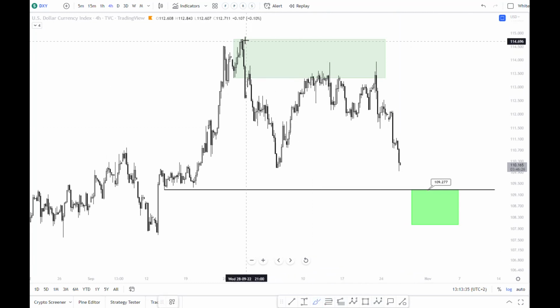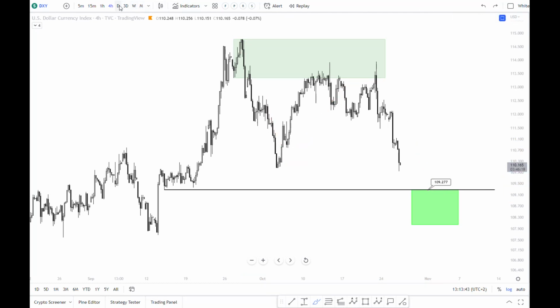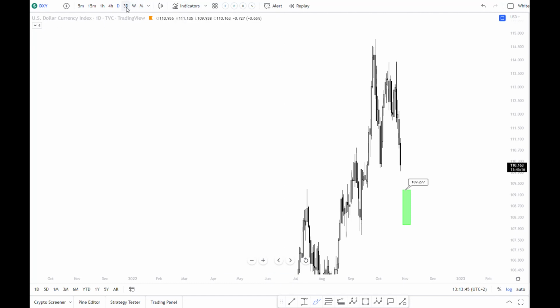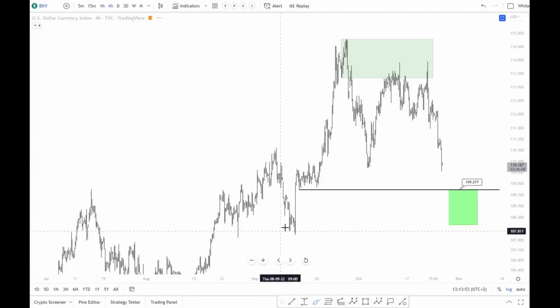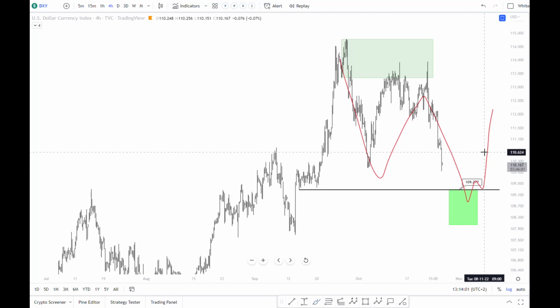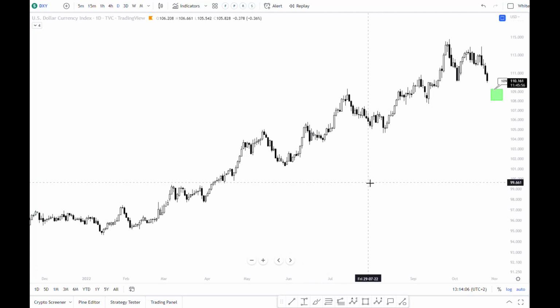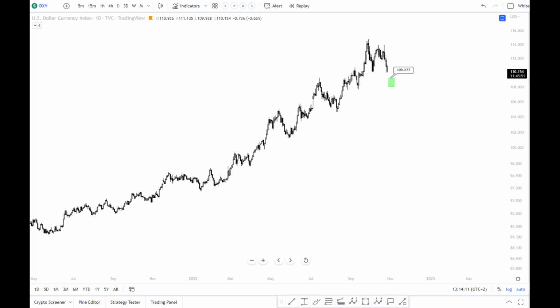My expectation is that we do have here a corrective drop towards 109 on the bigger time frame. Well, no, I can explain on the 4 hour also. I do expect this correction, but we have to be cautious when we do get back above that level, and that dollar is going to continue its move to the upside.